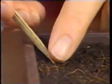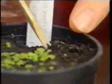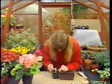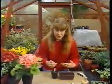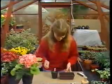And of course these need to be put back in the propagating case because they need the warmth. And by the time they've grown so that they're almost touching each other, they can be potted into separate pots. And by that time the natural greenhouse temperature will have risen and they can go back into the greenhouse atmosphere.